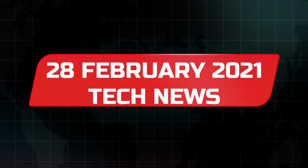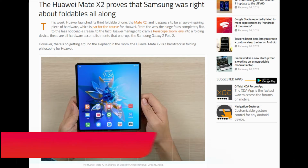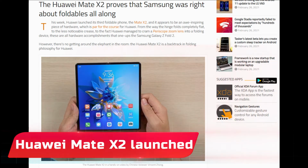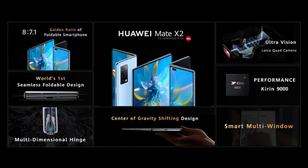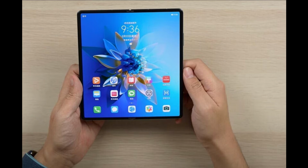Let's check out the trending tech news of this week. So the first update is from Huawei. They released the folding phone called Mate X2. Huawei unveiled its latest foldable flagship, the Mate X2, and its features an inward folding design.